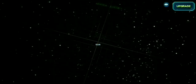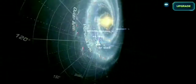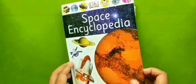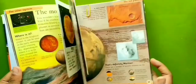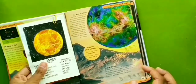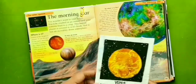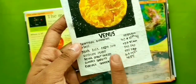We all know we live in a planet named Earth. It is situated in Milky Way galaxy, orbiting a star named the Sun. Let's start learning about solar system in detail. I will show you the watercolor drawing of three planets, Uranus, Saturn and Earth. I have already drawn Venus, the morning star, with watercolor and wrote the important facts about the planets below it.